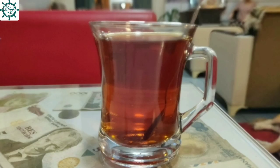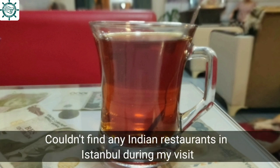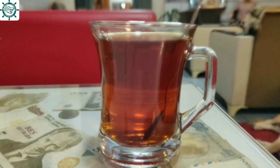Although Turkish coffee is famous, tea is a very popular drink here and is served black without milk in a beautifully shaped glass. Since Islam is predominant, alcohol or pork is not served in restaurants like in other Western countries.